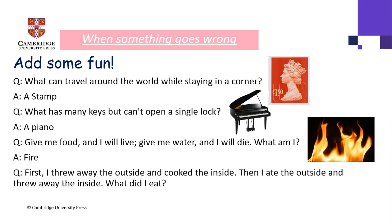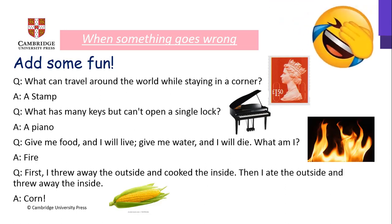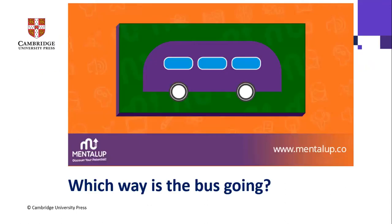And last but not least: first I threw away the outside and cooked the inside. Then I ate the outside and threw away the inside. What did I eat? That's a difficult one, maybe for the older students. Corn. So nice if you're studying food. So they're just something that's quite fun, and it will keep your students engaged for a few minutes trying to work that out and debating amongst each other which one's right, which one's wrong. So just keeping a little bit of light entertainment there.